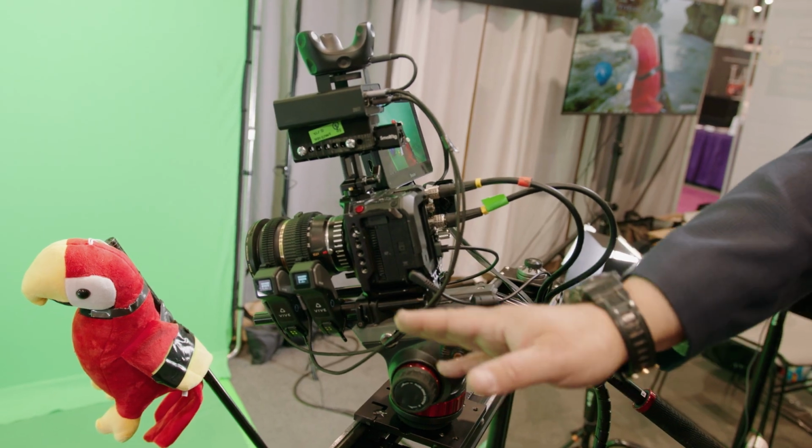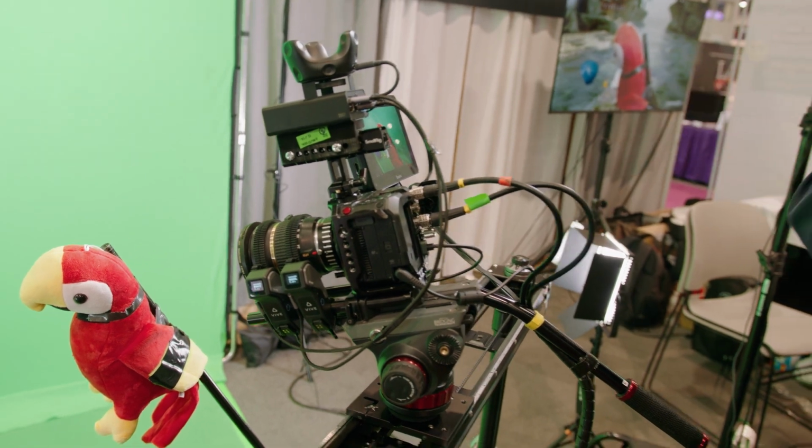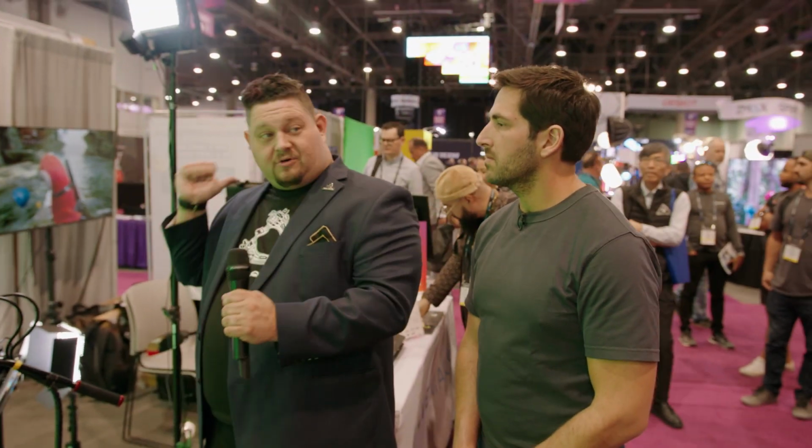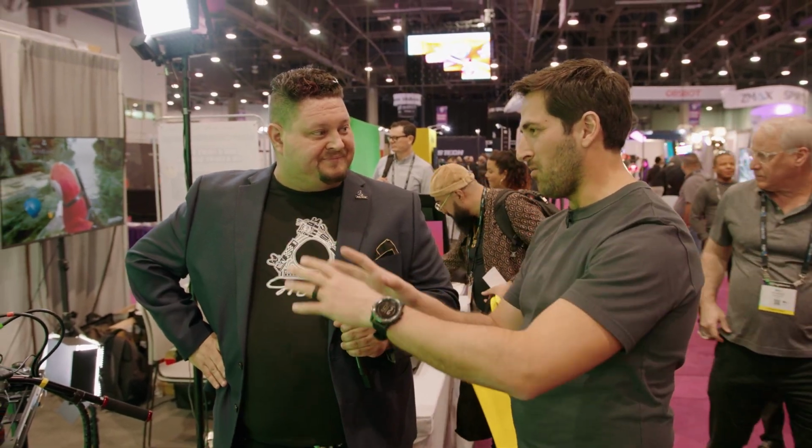It allows you to push focus, iris, and zoom directly into the rover unit, and then that data goes directly back into your comp. Cool. Yes, and it all integrates into that one central hub, the rover. That's so correct. You can just plug it on there.